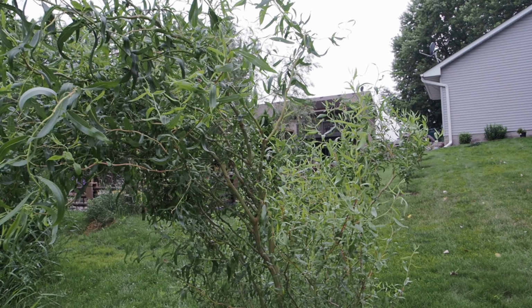And let me show you the Showy Mountain Ash. It has berries on it now that are going to turn bright orange. And look, it's getting attacked by Japanese beetles. So I just discovered this. So shortly after this video, I had to tend to that.